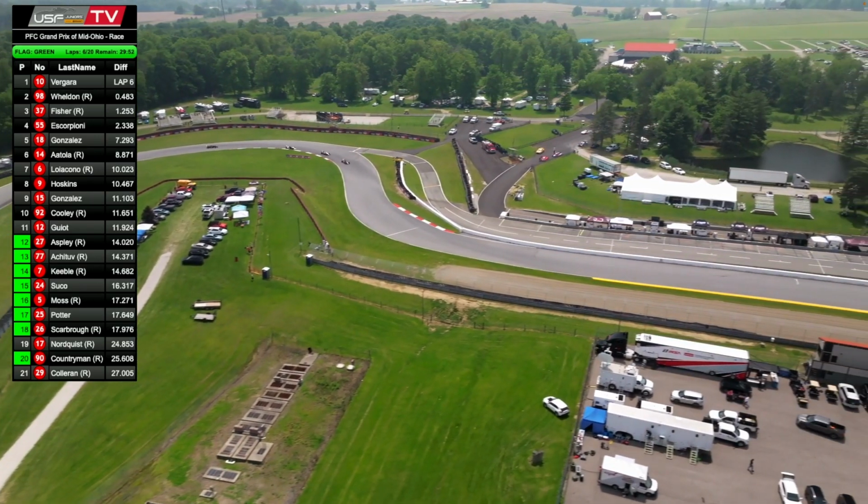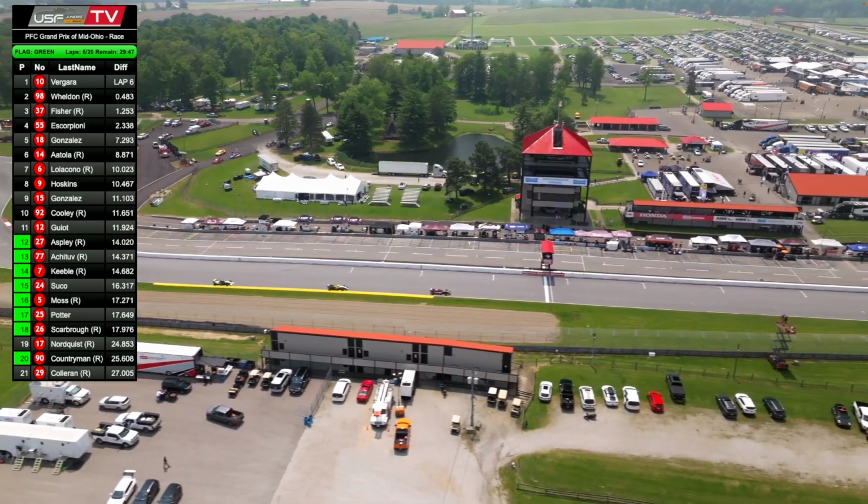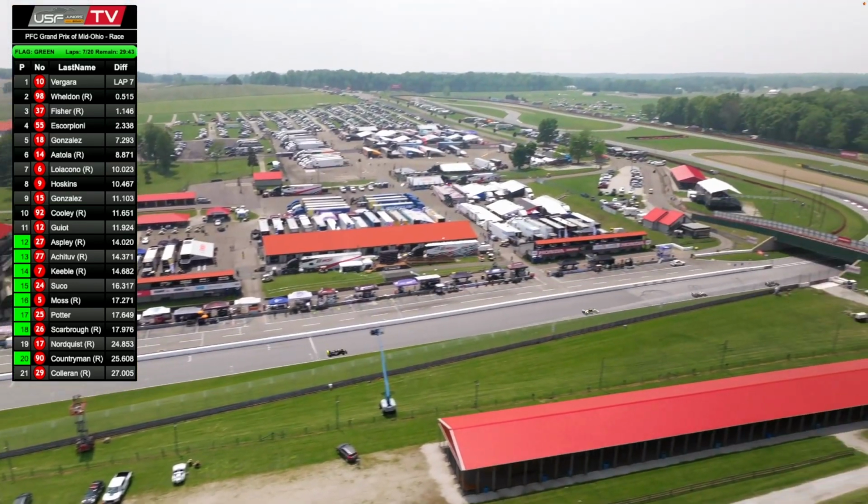He did not get the qualifying session that he wanted. I think he was 13th. He wanted a lot more out of that. But, man, you start banking a bunch of top 10s as essentially a second-year driver without a full year already under your belt. That's good stuff.